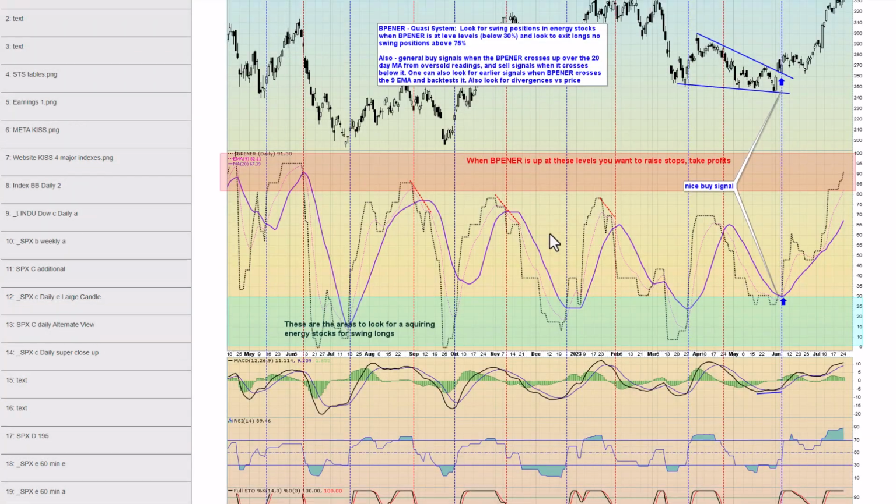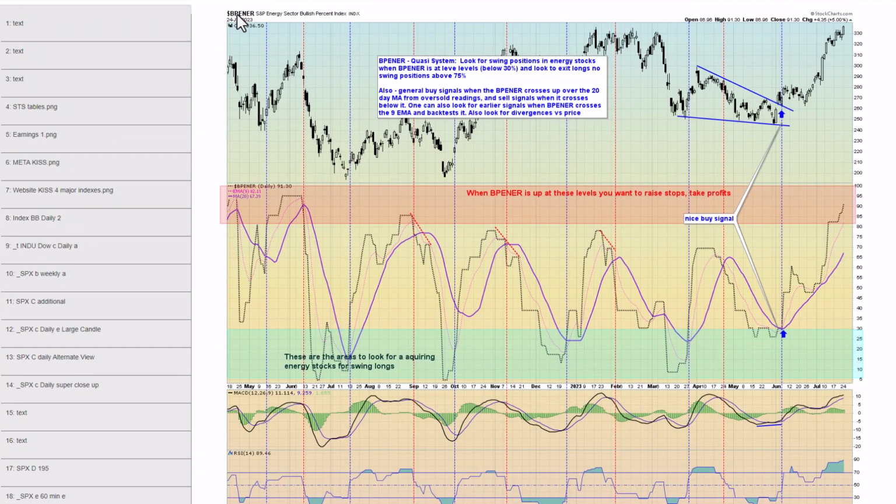Next, chart 52. Here's the bullish percent energy index. Now, be aware, guys, this is up here at 91% now. Again, it can stay elevated, but this is in overbought territory. The time to really buy these energy stocks is when the bullish percent energy index is down in this oversold area, like it was back in May and early June. Okay. Now it's in overbought territory. Doesn't mean you sell everything here, but this is not an area to go long a bunch of new swing positions. Best to wait for a pullback.